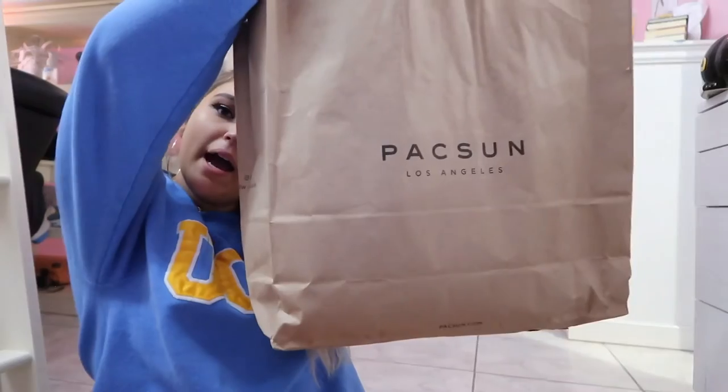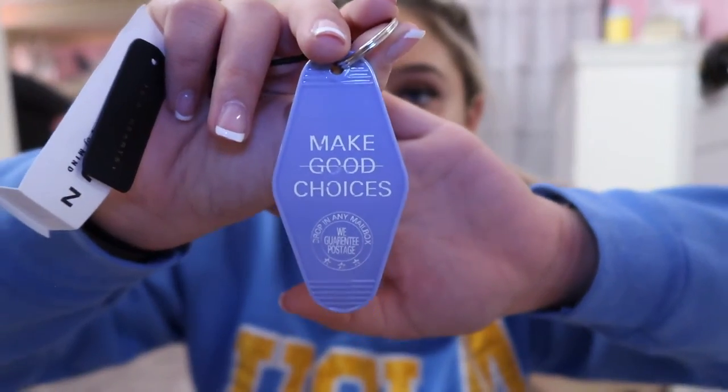Time for the big bag. So I saw this little tiny keychain and it says make good choices. They're having a sale, which was any accessory, hair accessory, anything was 70% off, and this was originally $6 and then it turned into like a dollar. So I was like, of course.